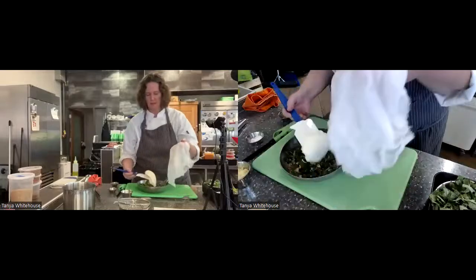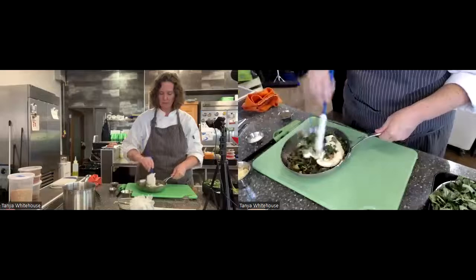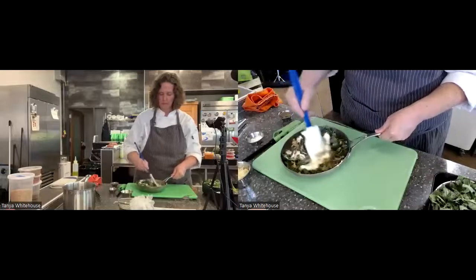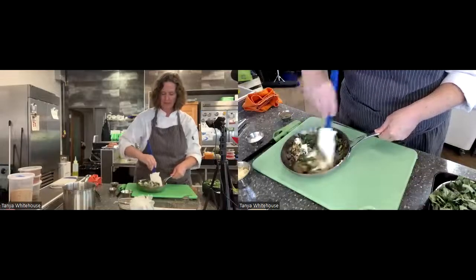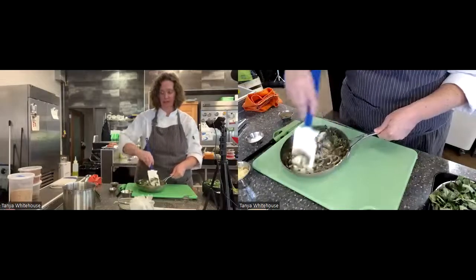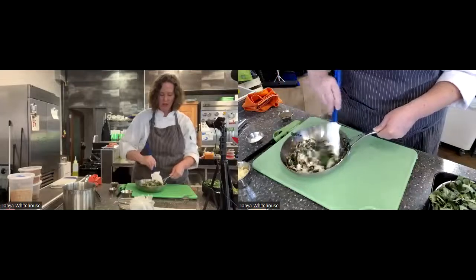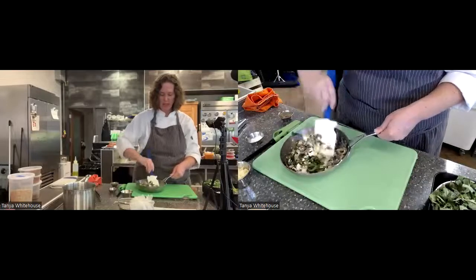I love ricotta. Ricotta sometimes gets forgotten as a good protein source as well. A lot of people might think of cottage cheese, but don't snooze on ricotta. It's one of my favorite pizza toppings. I don't know if y'all have ever tried that, but it's divine.